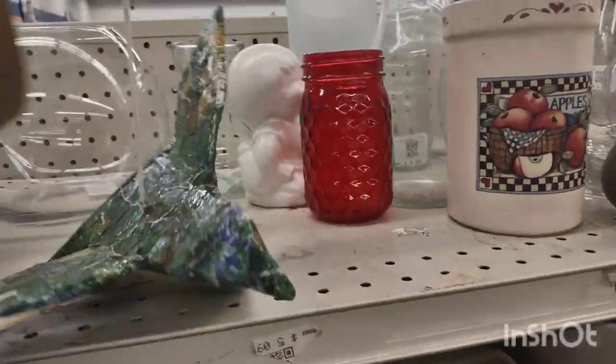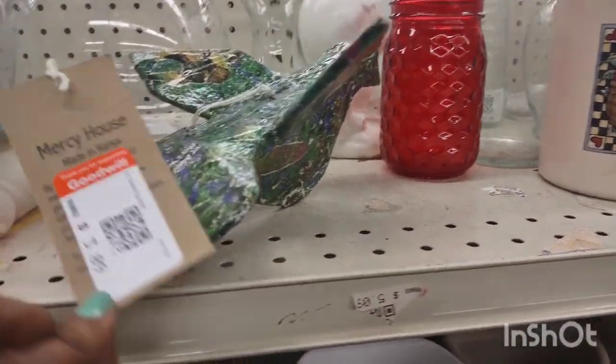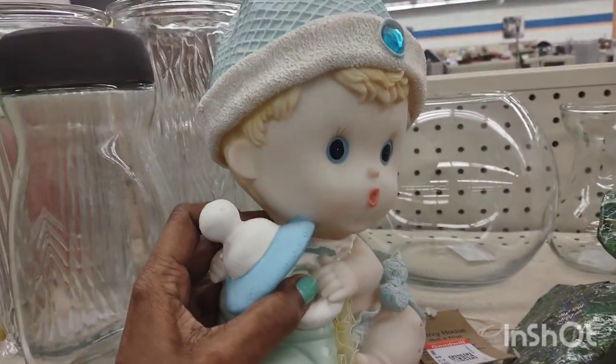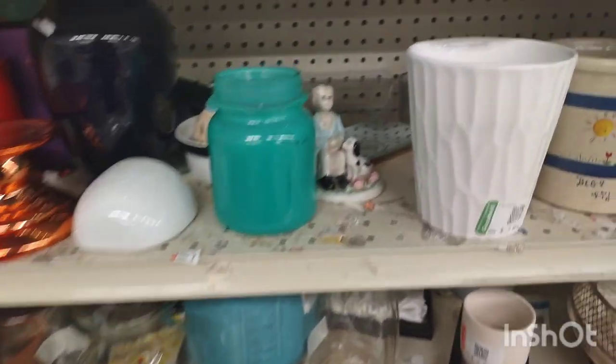And this was beautiful. I don't even know why I didn't put it in the car. Isn't that gorgeous? A paper mache bird? When do you find a paper mache bird? Brand new with the tag, in great condition. Oh, I don't know why I didn't put it in the car. I messed up on that one.